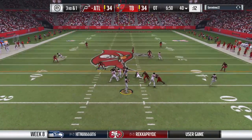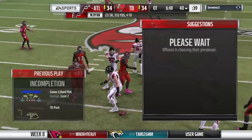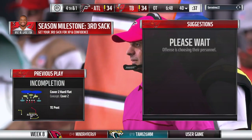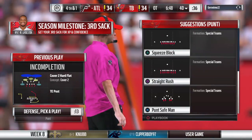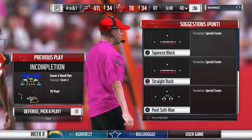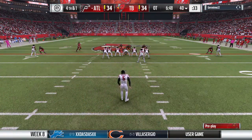On 3rd and 1, Ryan. The ball comes out on the hit, but they'll say it's incomplete. 3rd down is a down both sides know they absolutely have to win. And the name of the game for the defense is pressure on the quarterback. But pressure on the quarterback with contact, that's how you end up winning it.